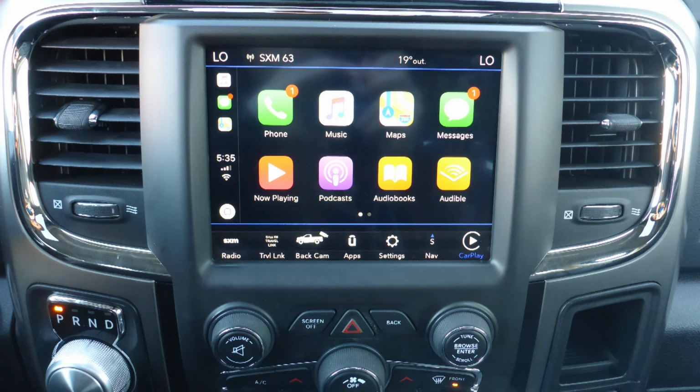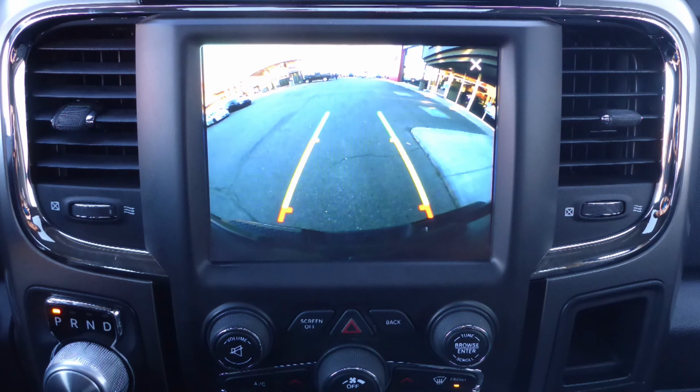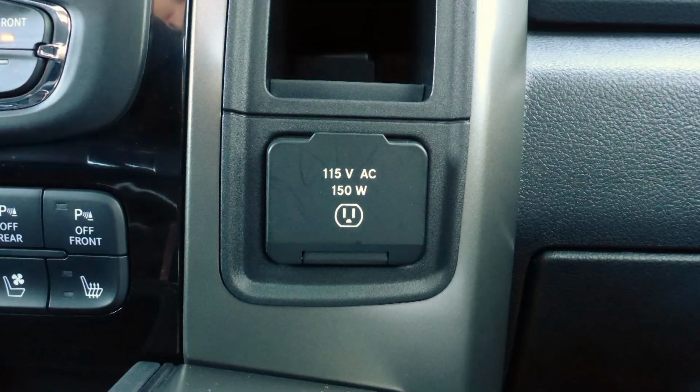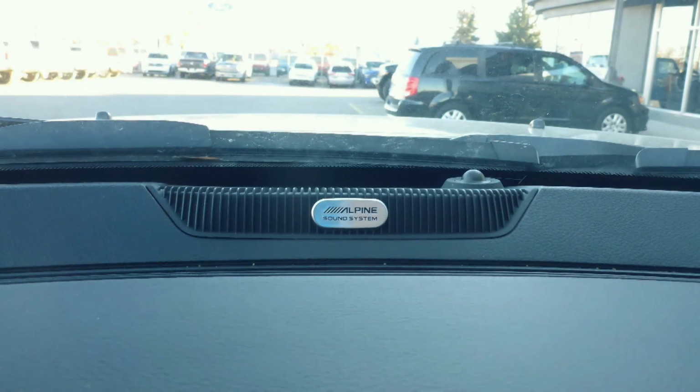CarPlay and Android Auto, GPS navigation, a rear backup camera with park assist, an MP3 input jack, a USB port, a 115-volt power outlet, a powered sunroof, and a premium Alpine audio system.